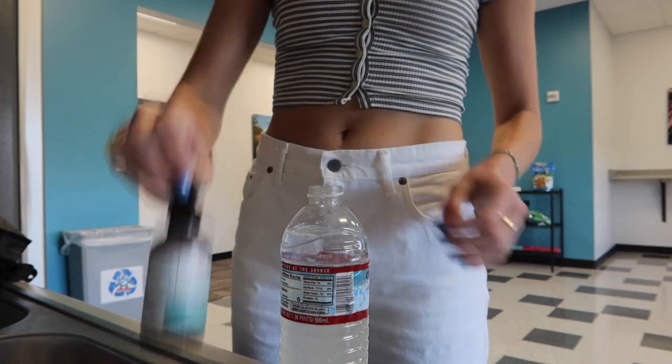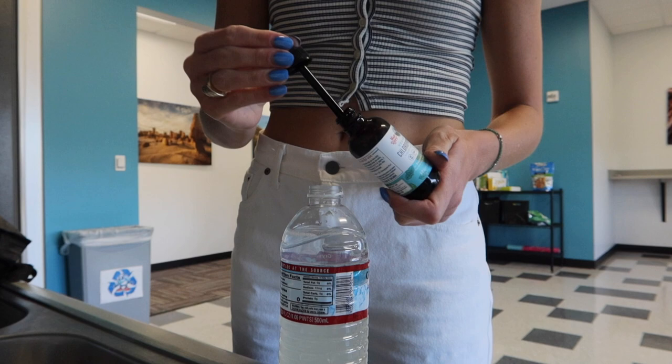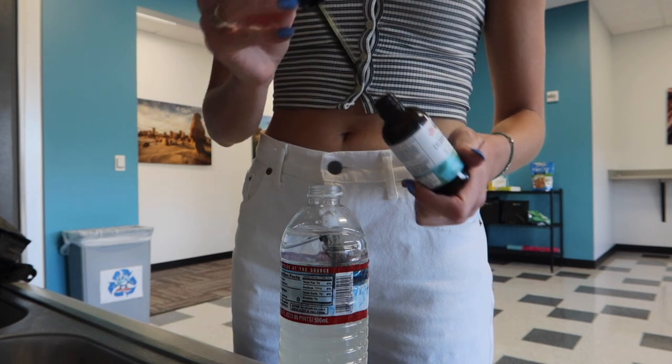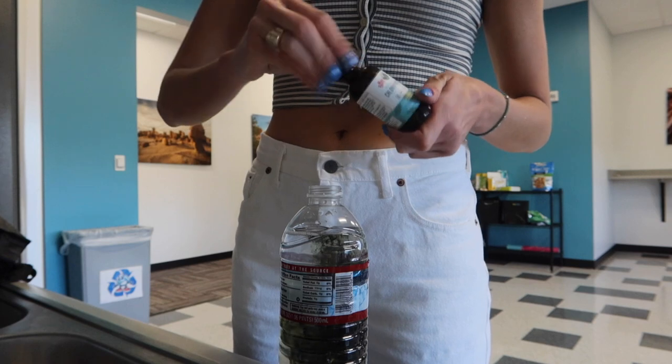And then these chlorophyll drops, you really can't taste them. There's a little bit of an earthy flavor to them, but the lemon juice cuts it. So we'll do that.